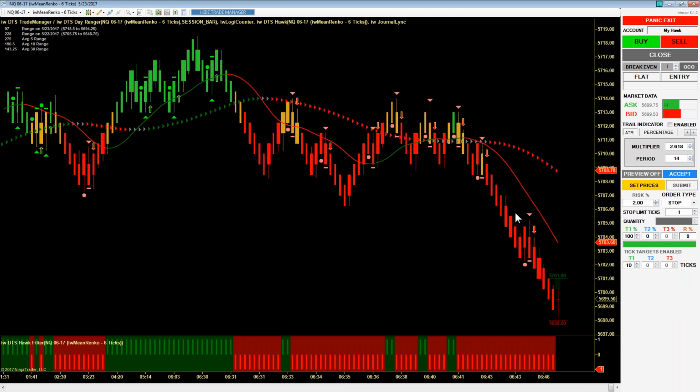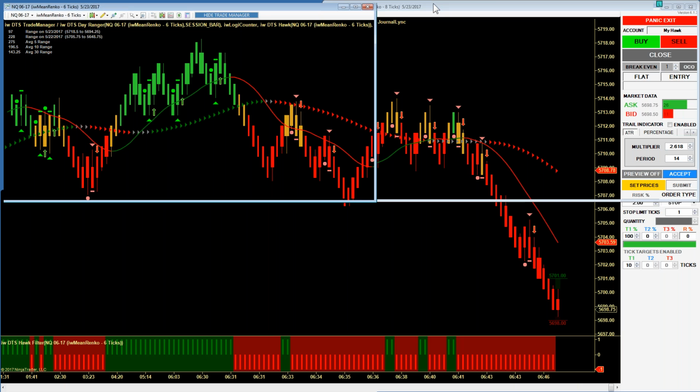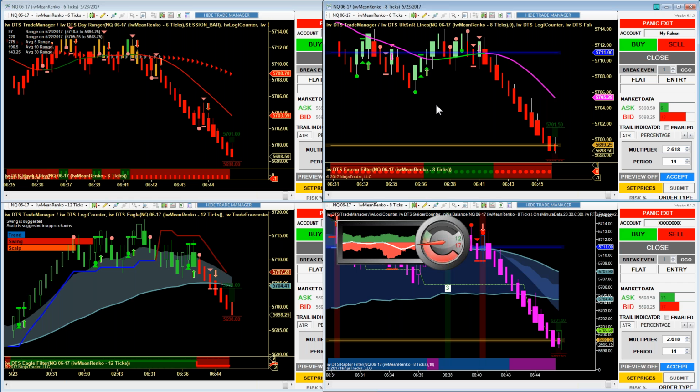We have the first micro-macro cross signal right here, but before that we had another first micro-macro cross. We had a green bar sell, and we had a 4-arrow consolidation. So the Hawk giving us several opportunities to get short. The Eagle, not yet. The trend trader hasn't come through just yet.